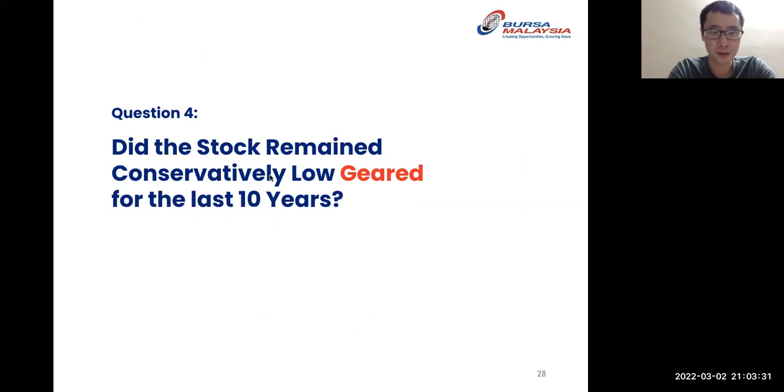Question number 4. Did the stock remain conservatively low geared for the past 10 years? We'll put aside current ratio for now, simply because of most stocks in Malaysia. If the stock has a current ratio below 1.0, then you may ask yourself why you want to invest in that stock. Let me explain current ratio before we get into the question. Let's say, for example, you have a savings account of 10,000 ringgit, and then every single month you spend 1,000 ringgit.